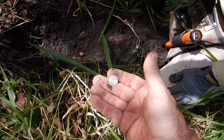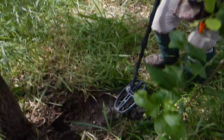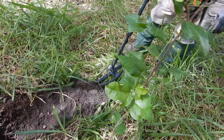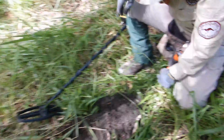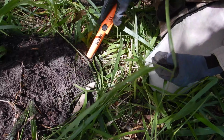What was a couple of things you said? You checked the hole. Well, I checked back here and I thought there was something back here. What's that number? It's a 78. Okay, you got another coin out there. It's a multi-coin spill, I'd say. Perhaps. It's in that clump, isn't it?